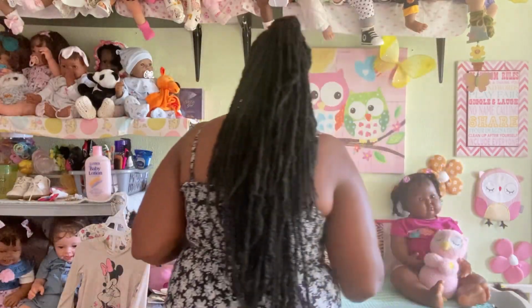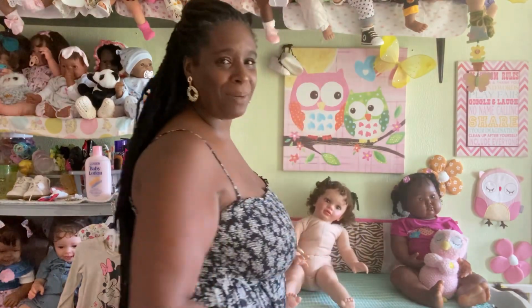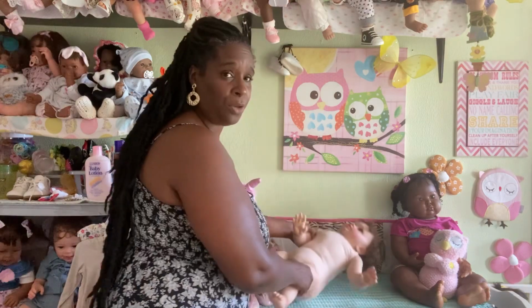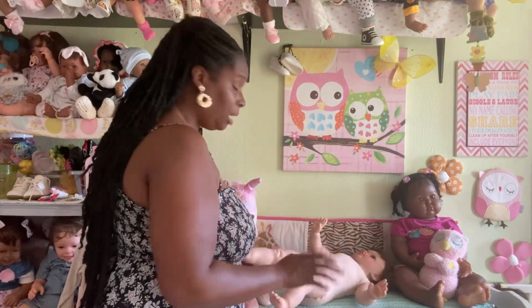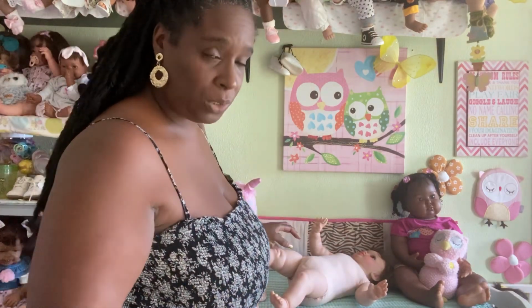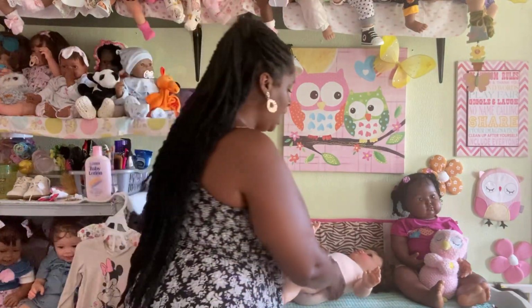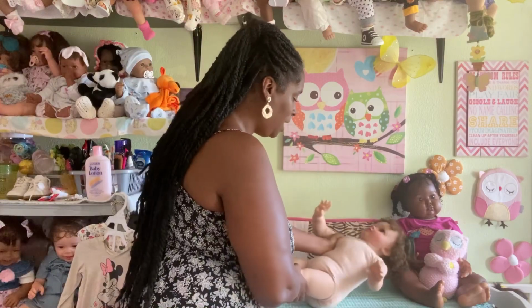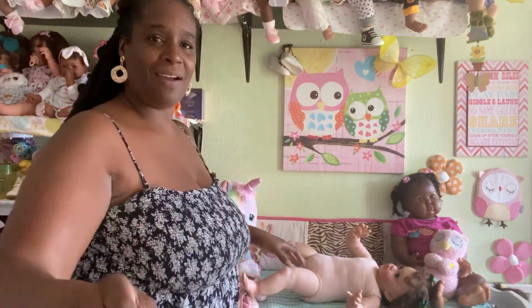Maybe Cupcake could still stay. But yeah, I'm going to dress Pippa today. And yeah, let's get her dressed. So I'm just going to bring the camera up a bit so it could be more focused on her so you can see her. Anybody that's interested in getting this baby, like I said, I did get her from Amazon. But hopefully you guys could see her and everything.